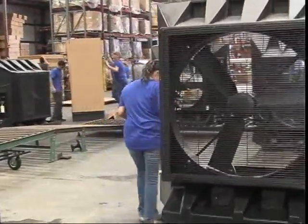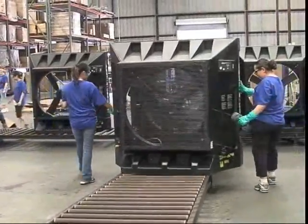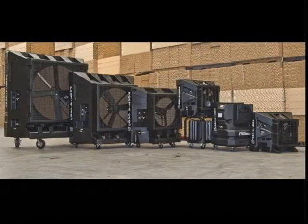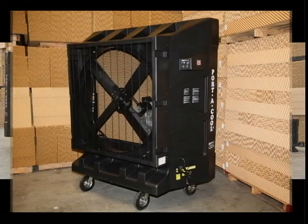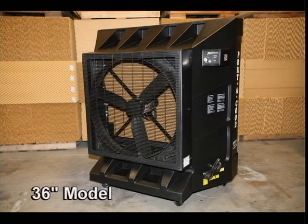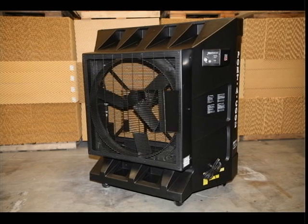You also need to be familiar with the different models Portacool LLC manufactures and the capacity for each size unit. Portacool LLC offers a product lineup to meet virtually every cooling challenge. The 48-inch Portacool unit cools 4,000 square feet and features a 2-speed motor and heavy-duty casters for easier mobility. The 36-inch unit is available with 3 different motor options. Single and 3-speed units cool up to 2,500 square feet. The variable speed model cools approximately 2,650 square feet.